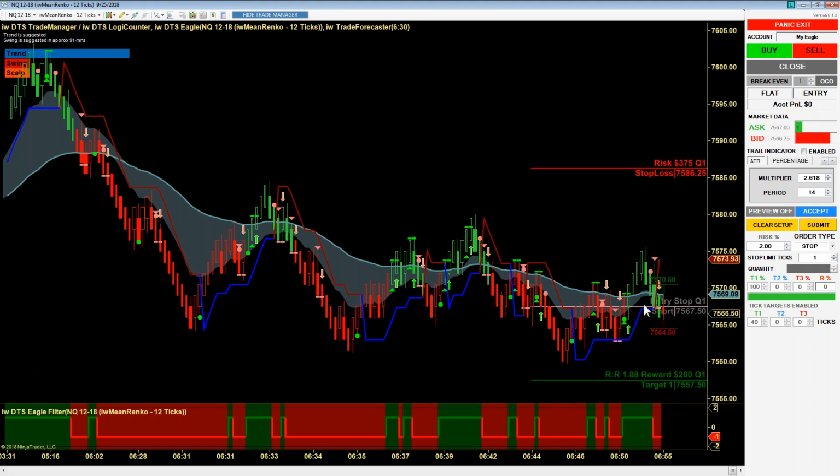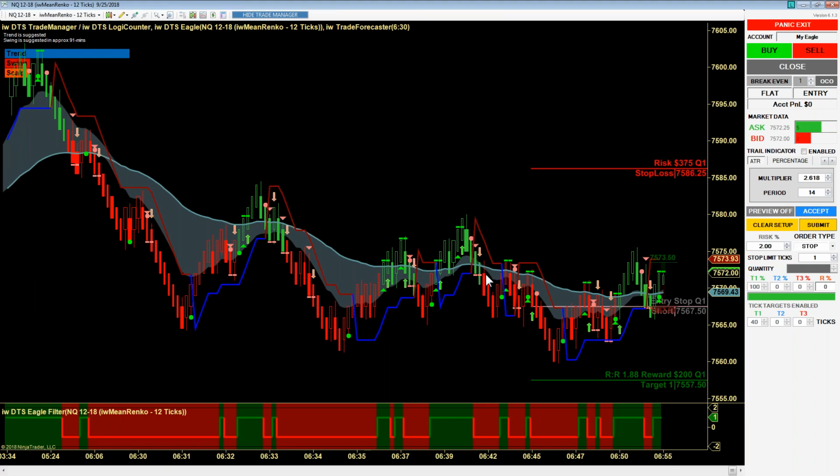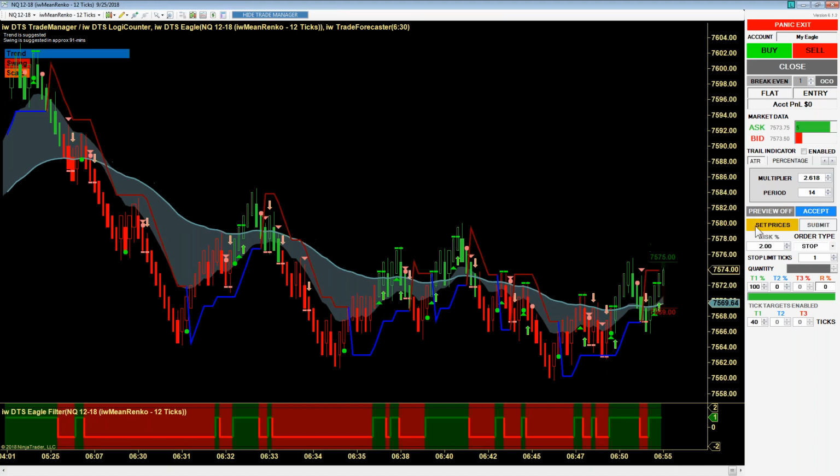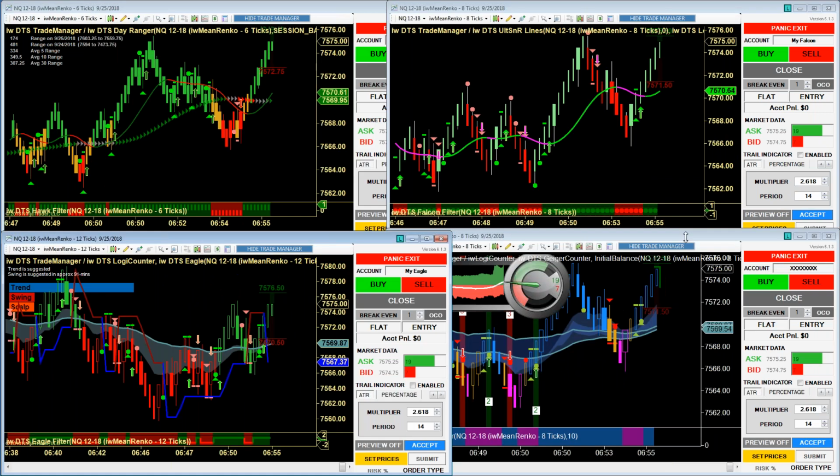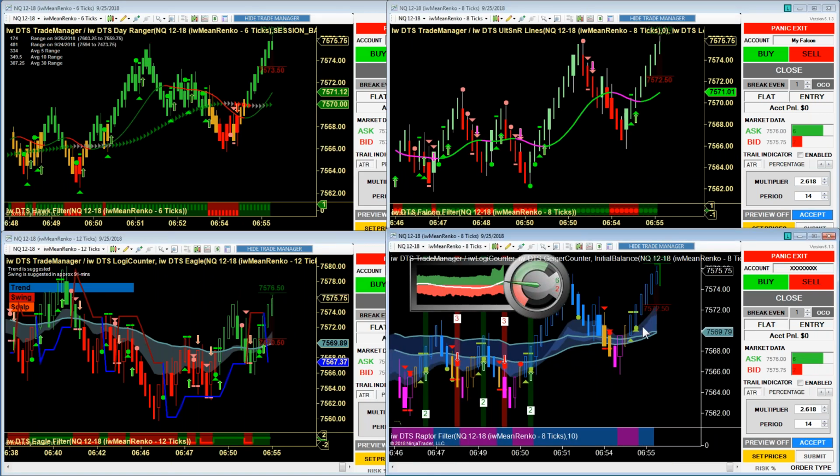This now, a green bar sell off the hard edge here in your eagle. And you can see your green bar sell tends to be a fairly reliable signal for the most part. But sideways trading ranges, they're tough because, hey, they're sideways.